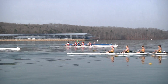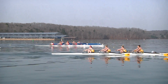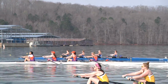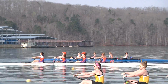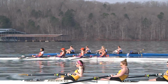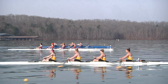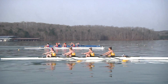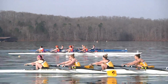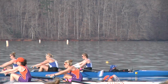Very, very close between Clemson and Kansas on the far side. They are in sync at the same stroke rate, and bow ball to bow ball. Both crews 2 seats down on the leading Iowa Hawkeyes. Great race coming through here. Kansas and Clemson pushing each other. Iowa trying to stay on the outside in their own rhythm here.